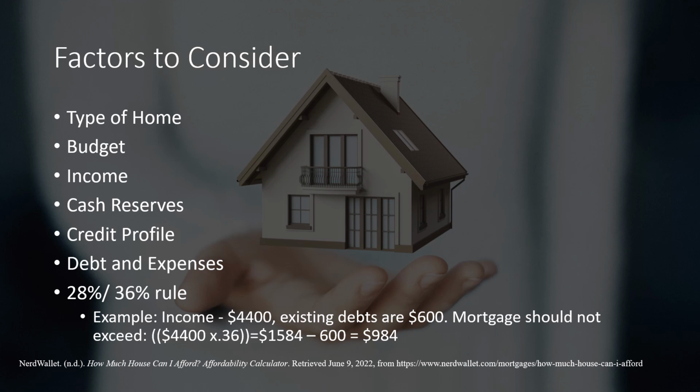The best way to calculate that is by taking your total income and multiplying it by 36%. Then subtract the total debts that you have currently from that amount, and that's the amount of mortgage payment you can afford. Now that you have that, let's take a look at an overview of some of the different types of mortgages.